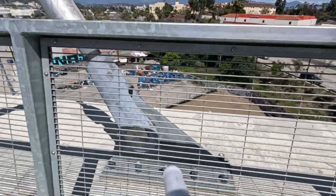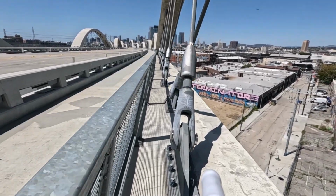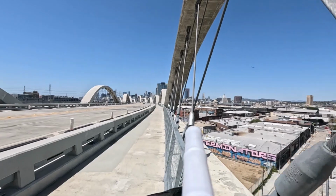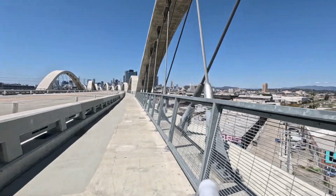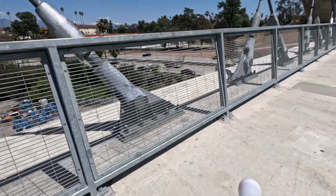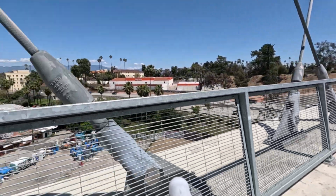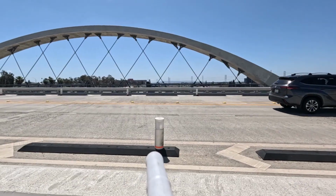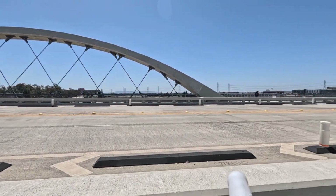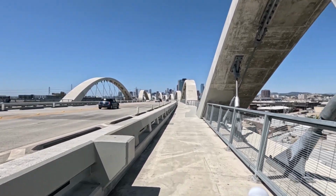From what I understand, one of the coolest things about this bridge is its seismic redundancy. So only time and an earthquake will tell, but the bridge is supposed to be very structurally redundant, which is good. I would hate to think that one day I would be having my escape from LA and the only bridge over the river is this one.